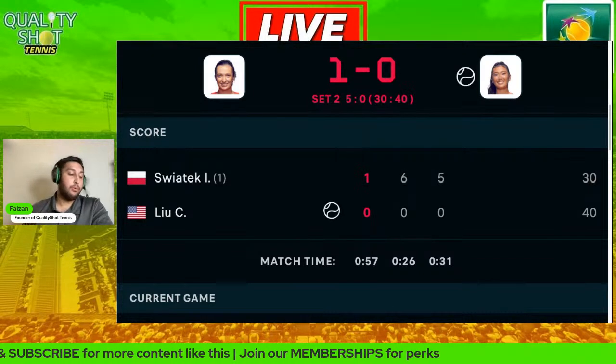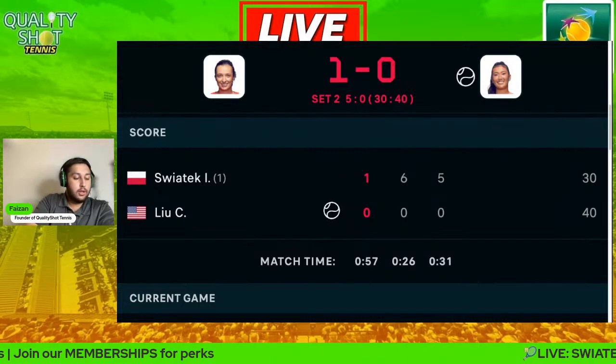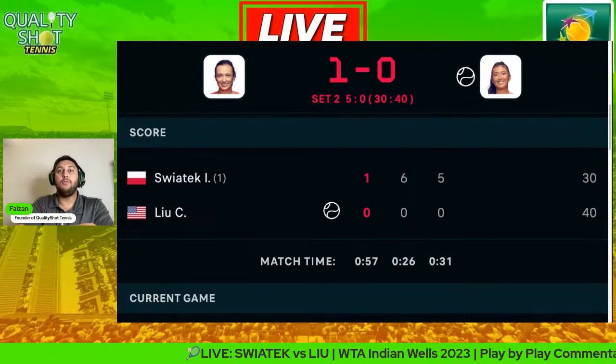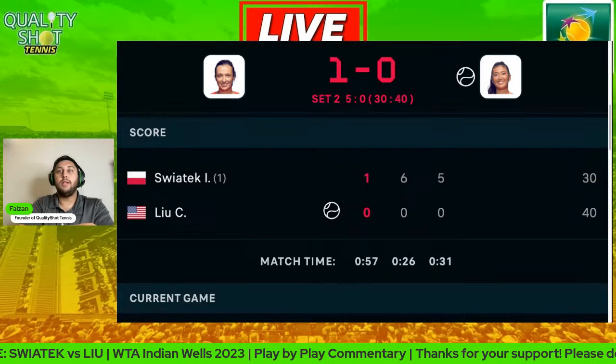She still has a game point though. Can she find another ace? That would be golden, wouldn't it? Served on the tee. Forehand into win from Świątek. On the slice, forehand goes Liu. Forehand down the middle from Świątek. Then goes forehand cross. Forehand from Liu is short though.